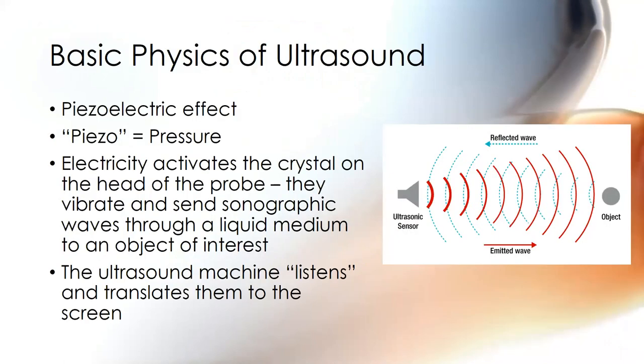Basic physics. They utilize something in the probes called the piezoelectric effect, piezo just meaning pressure. If you have watched me do ultrasound at all, you notice I can't carry my handy fanny pack, which has a Butterfly. It is a company that developed a portable ultrasound that you can just plug into your smartphone and carry around with you. The technology in those is not the same as the piezoelectric effect. The regular ultrasound machines that are rolling around actually have crystals inside the probe.